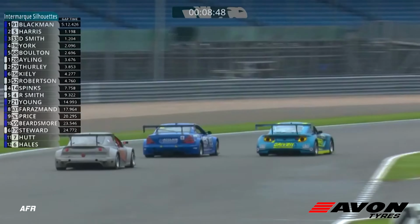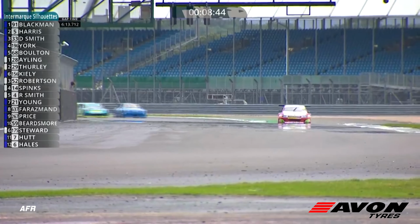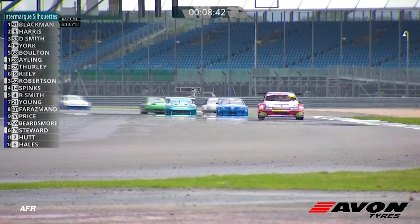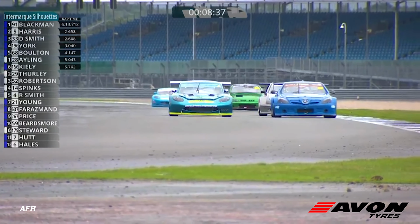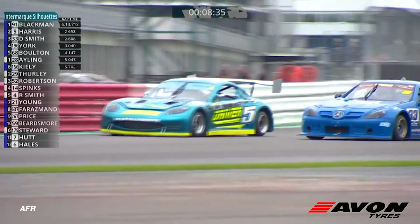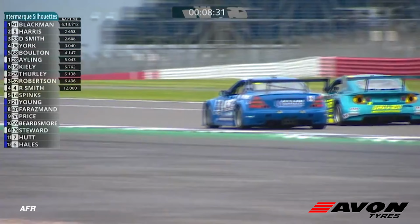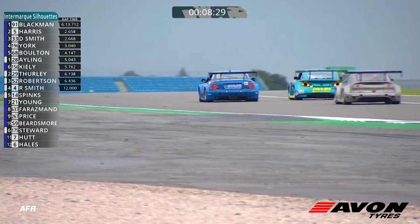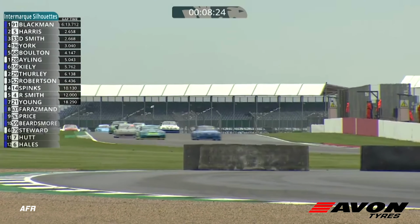Brilliant battle this. Ray Harris in the middle of it, and on the outside of him as they come through is number 33, the car of Daniel Smith, the Mercedes SLK. And then right behind them is York, then Bolton, Ayling, and up to 7th place now is number 156, the car of Pat Keeley, Tigra. Blackman will love watching this one back because he's not going to have any idea what's going on behind him.